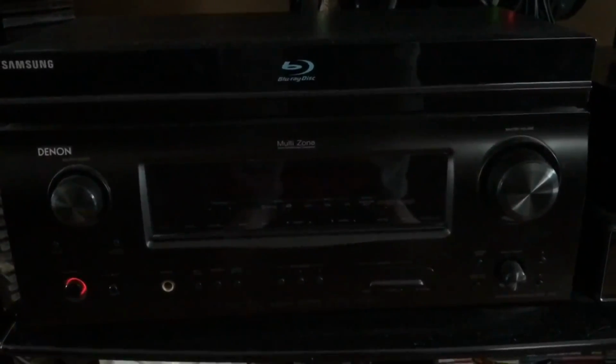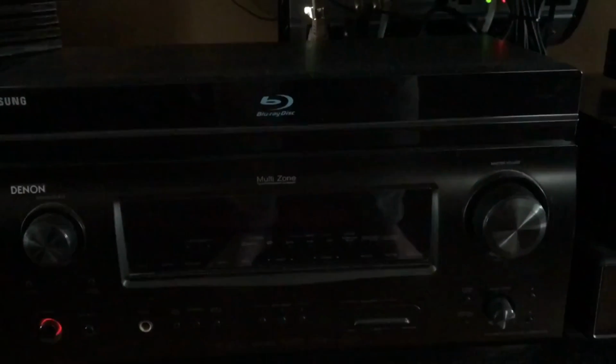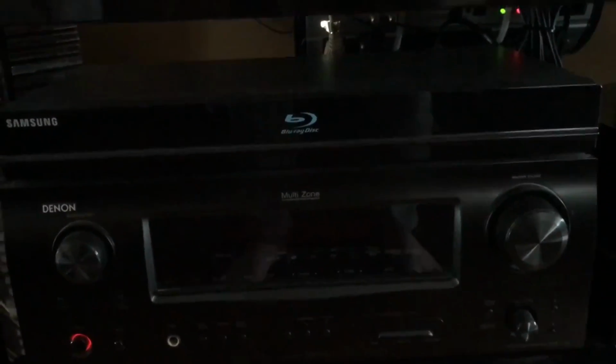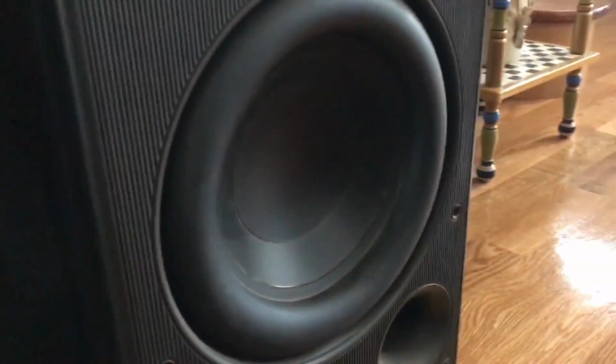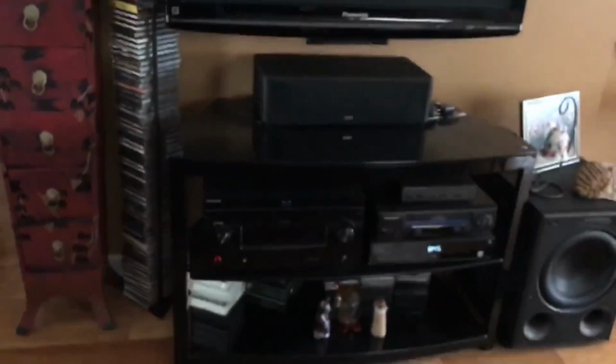Hey, welcome to my setup. Right here I have a Denon receiver with a built-in amplifier hooked up to a Signet center channel, and right over here a 12-inch Episode sub. And because it's a 5.1 surround sound setup, I have two Polk Audio speakers for the two front surrounds, and then that for the left surround, and that speaker right there for the right surround, and that's my setup.